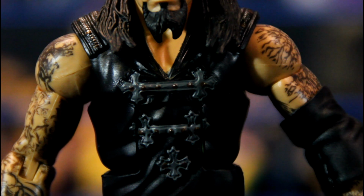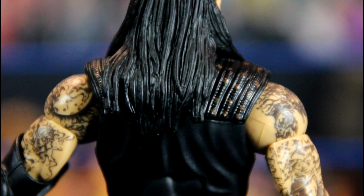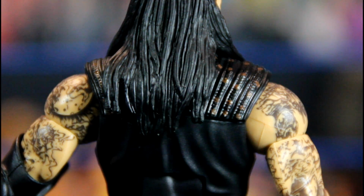His little cross things that go across the chest, those look really good. They got the gray, the studs are painted in gold. His shoulder pads, those look really awesome. Just to put a little bit more light on there, you can see that they're painted in. They're almost a bronze color in certain areas, but that looks really good.